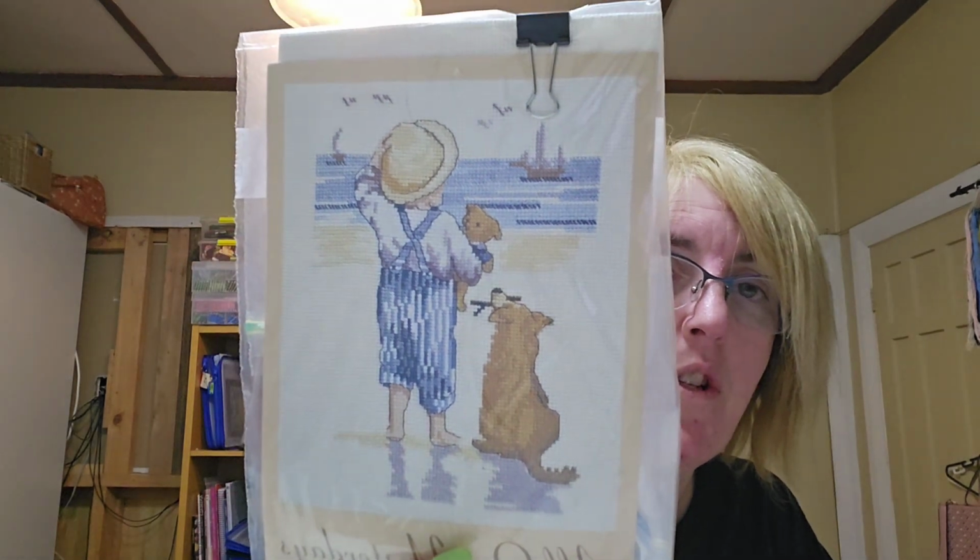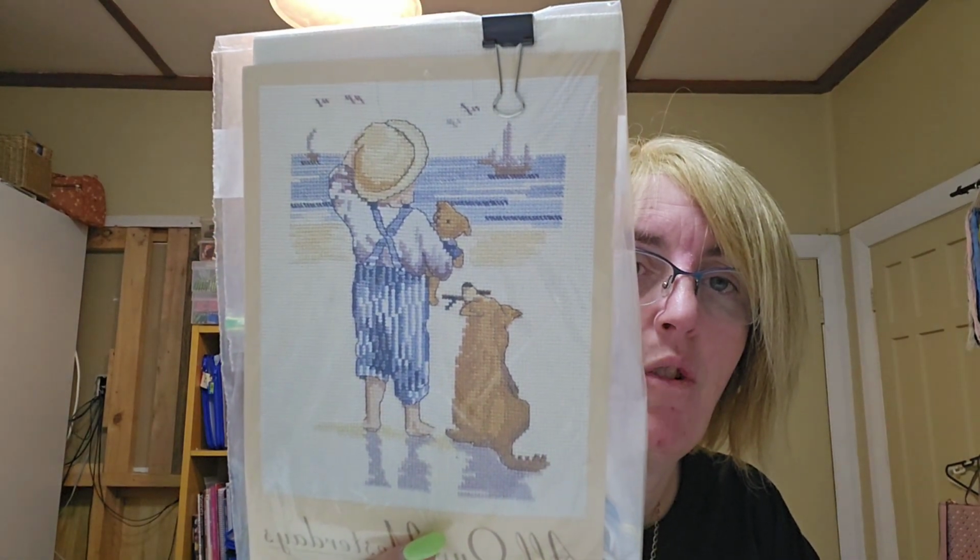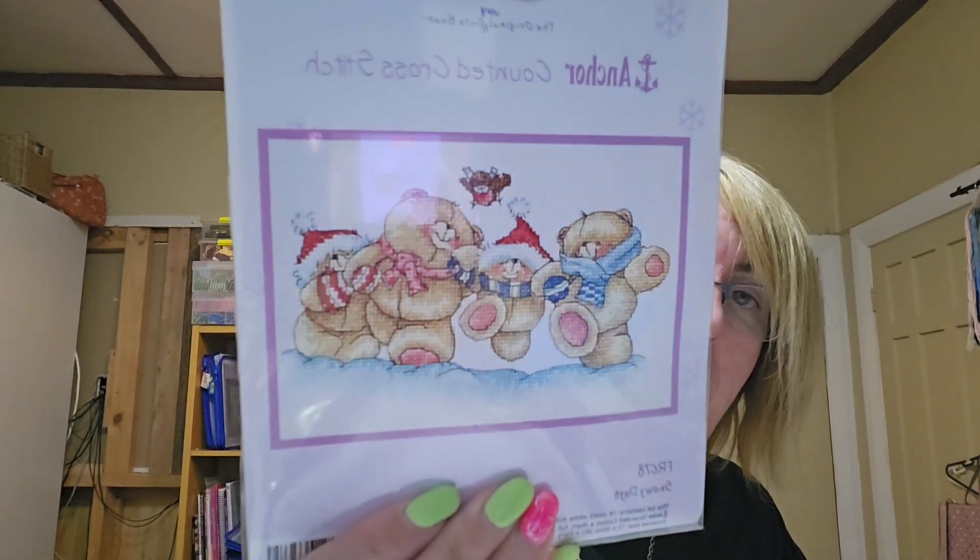All Our Yesterdays. I don't know the name of the pattern, it's possibly on the inside. Just a little boy watching the ships with his dog. Forever Friends and Anchor Counted Cross Stitch Kit, Snowy Days. It's just a full kit.